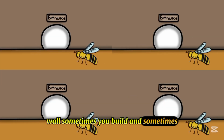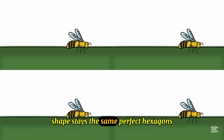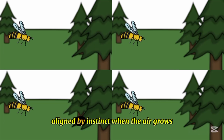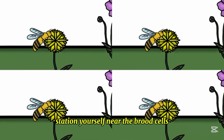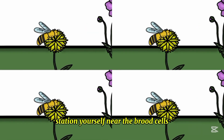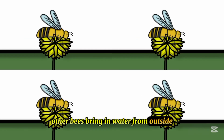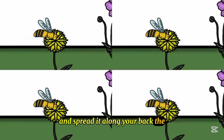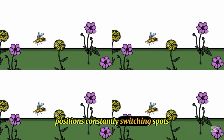Sometimes you build and sometimes you just carry wax, but either way the shape stays the same, perfect hexagons aligned by instinct. When the air grows hot you're moved to cooling duty. You station yourself near the brood cells and fan your wings as hard as you can. Other bees bring in water from outside and spread it along your back. The evaporation pulls heat away. You rotate positions, constantly switching spots.